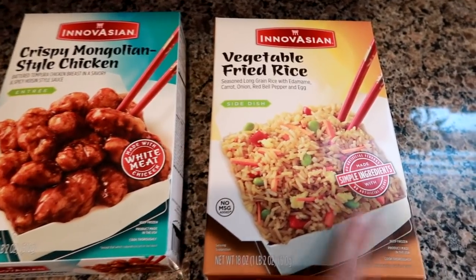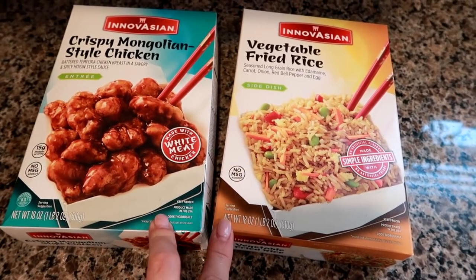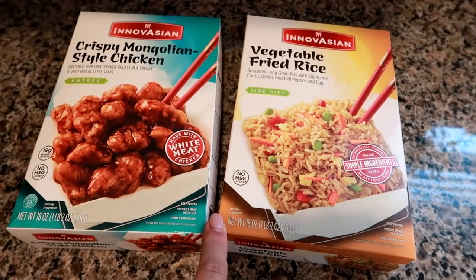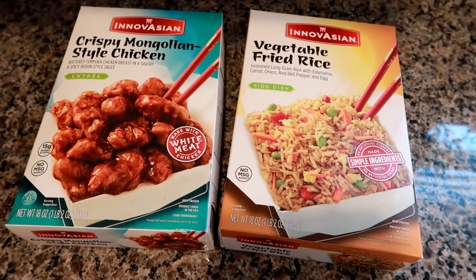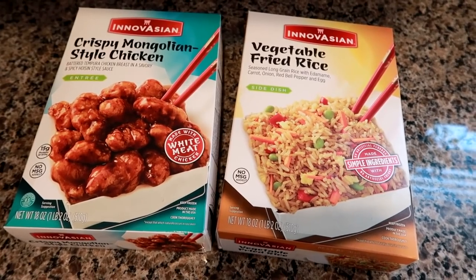But anyways, I am using a convenience meal tonight. I'm actually really glad I have this. I bought it a few weeks ago in one of my grocery hauls when my son was sick. Luckily it was only a cold and he recovered in like 3 days. Knock on wood, thank you Lord.